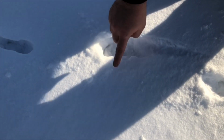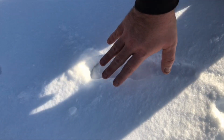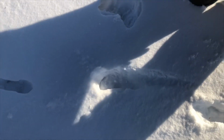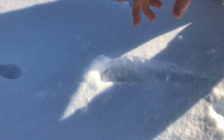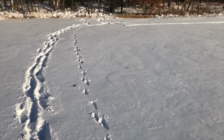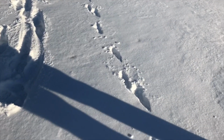First of all, look at this track here. I'll try to shade it a little bit. Do you see how the snow sprays out this way? We can tell that the animal is moving this way. When you step, the snow sprays forward. And you can see the heel drag here from where the foot is coming down. So we know the animal is moving that way. And we also see a very, very narrow trail, which means the animal was probably moving fairly quickly. I wouldn't say full run, but maybe a trot.